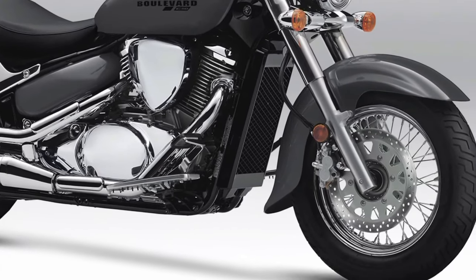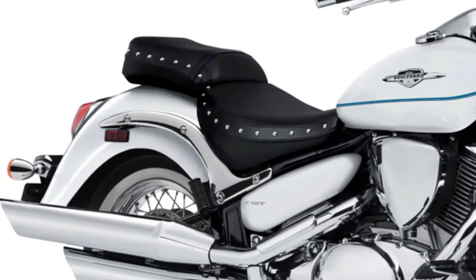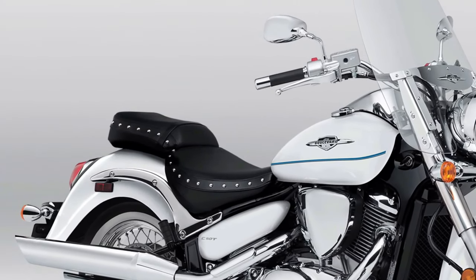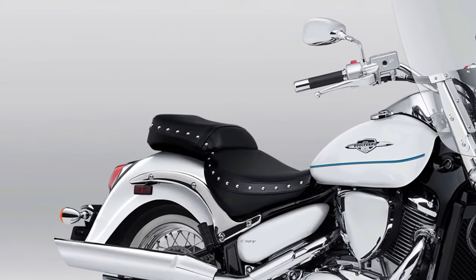Engine and performance. At the heart of the Boulevard C50 is an 805 cc liquid-cooled, fuel-injected V-twin engine, offering smooth power delivery and ample torque across the rev range. Power characteristics. This engine setup is designed to provide a balanced mix of low-end torque for relaxed cruising and enough power for spirited acceleration when needed.